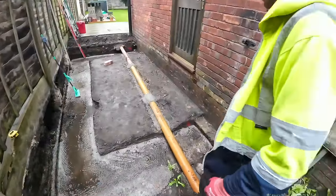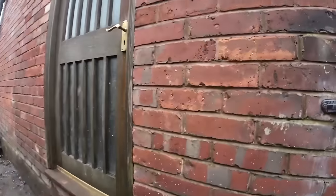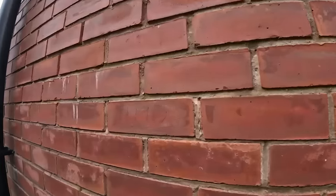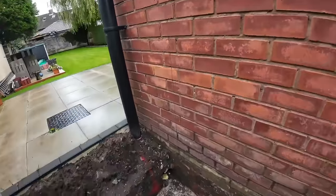Got our dimensions, which is 2.1 projection. Where have I written it? Oh, there. By 4190. Yeah. 4190. So now we work the diagonals out.